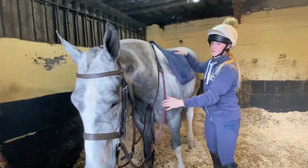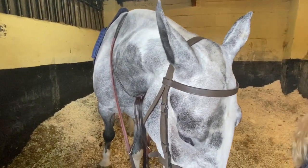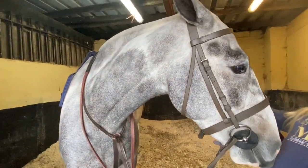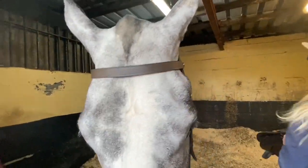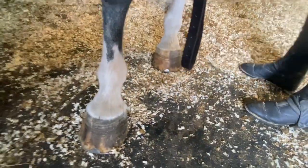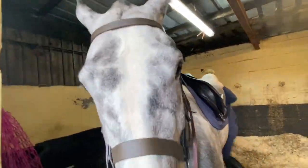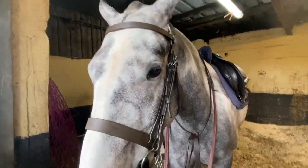We'll show him ridden in his ordinary tack, but we may do a video of him in a show pelham with double reins to show people how he could look for showing as well. I definitely think he's good enough to be a proper lightweight cob. Nice limbs, good feet. As you can see, he's really into people, not at all shy. He's a character.